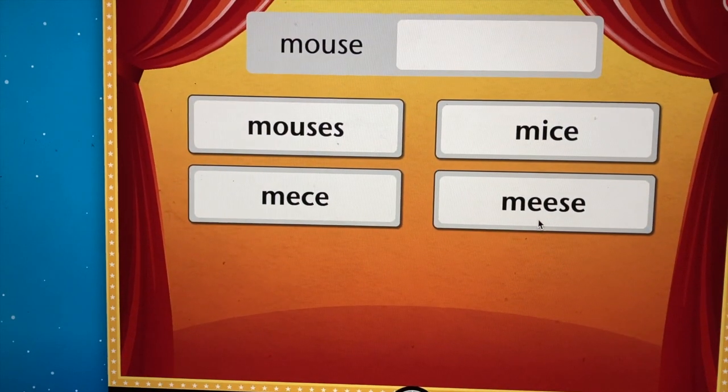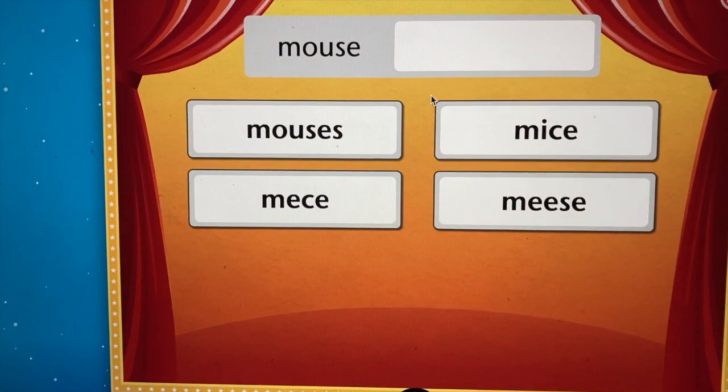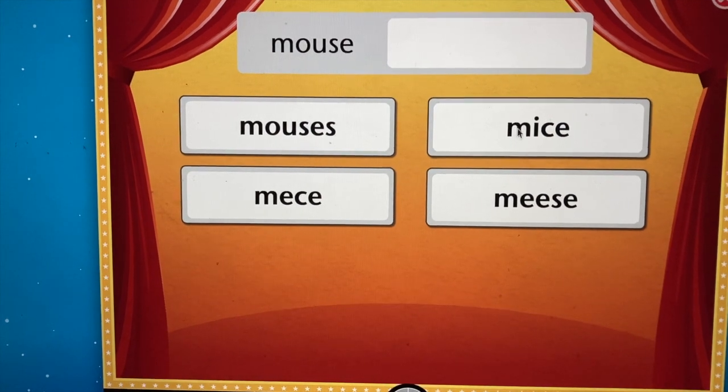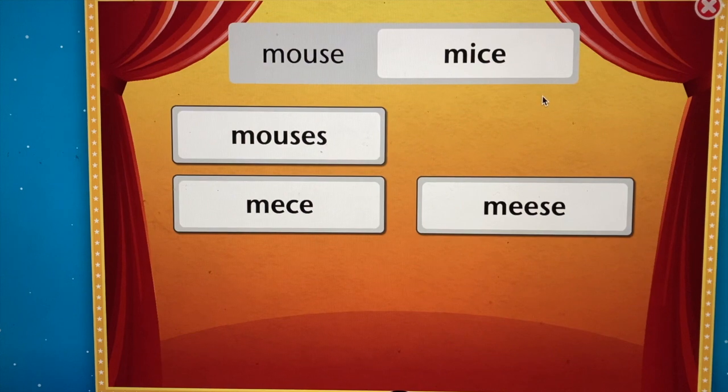Nouns can be either singular, meaning one, or plural, meaning more than one. Plural nouns usually end in S, but these are different. They are irregular. The word mice.